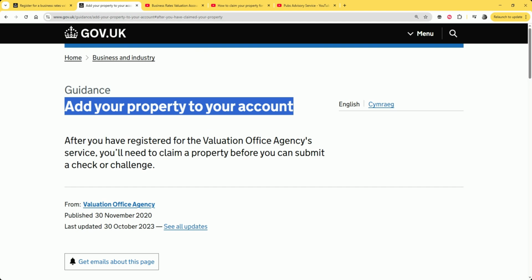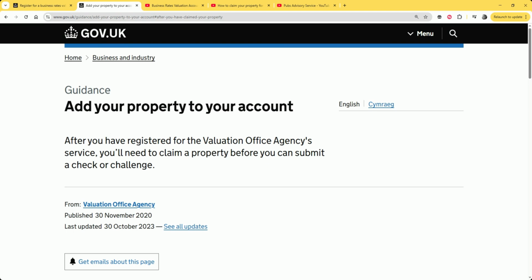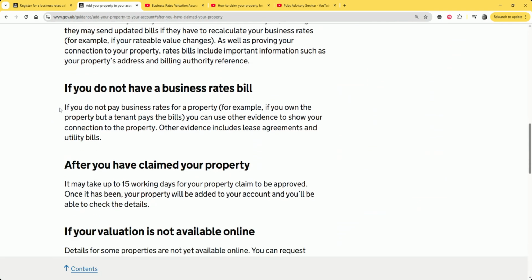So if you're looking to get further information about the business rates behind your public house and or enter into a challenge where you challenge the VOA for their valuation, then you need to get the government gateway first, and then you need to add the property to your account. And again, you can search .gov.uk for add your property to your account, and this will take you through the steps. This second step can take up to 3 weeks.